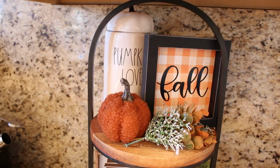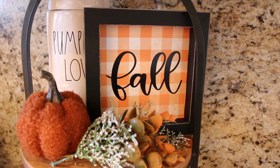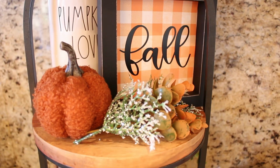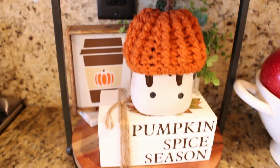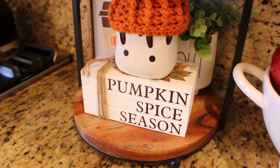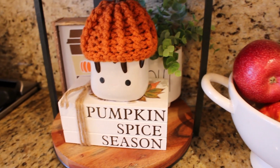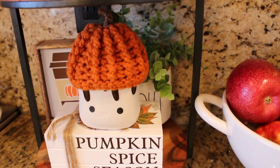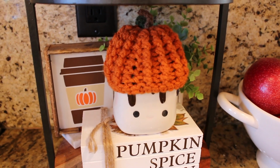On this tiered tray, I have a Rae Dunn Pumpkin Love candle in the back. I have a couple signs that I DIY'd this year. I have a cute little orange pumpkin that I found at the Target dollar spot. Down below, I have this pumpkin spice season stack of faux books. This was made from a Dollar Tree crate. I think I shared that in a previous video. And in the back there also I have a little green plant, and of course it cannot be a holiday without one of my marshmallow cups in a stocking cap.